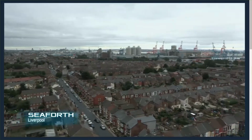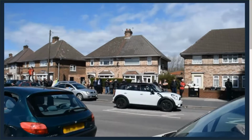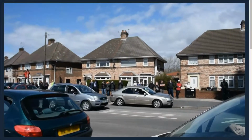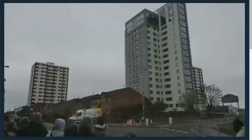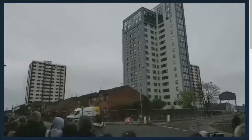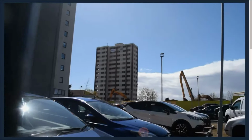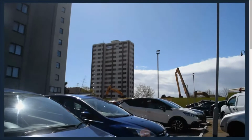On Sunday, April 24th, 2016, local residents in Seaforth, Liverpool, gathered to watch two huge high-rises being demolished. Montgomery House and Churchill House, two tower blocks built in the 60s, stood almost 165 feet tall and contained 116 apartments between them. Reginald Scriven lived in one.